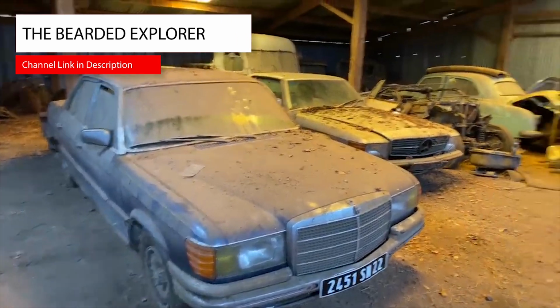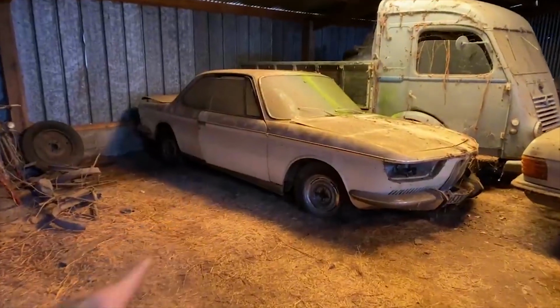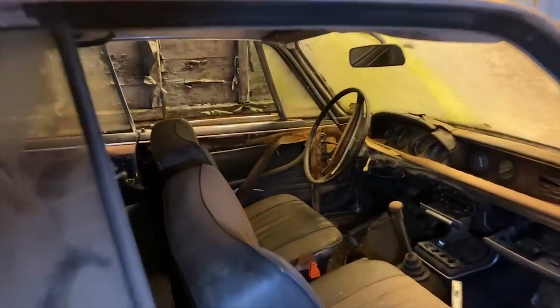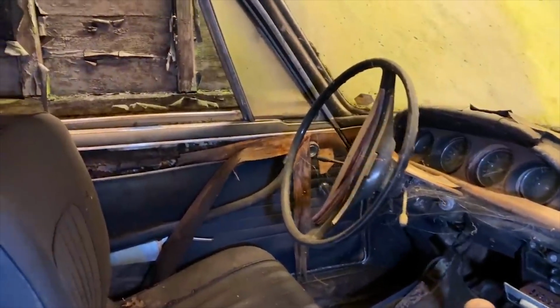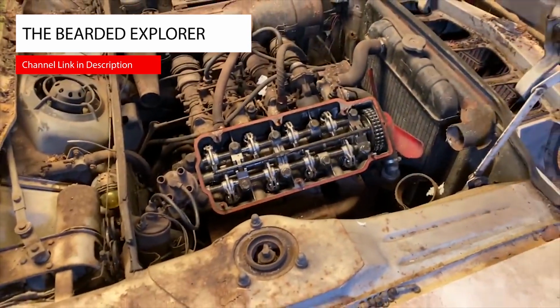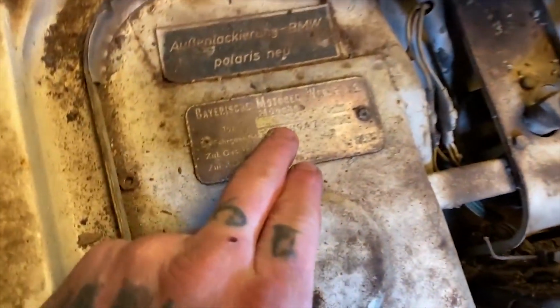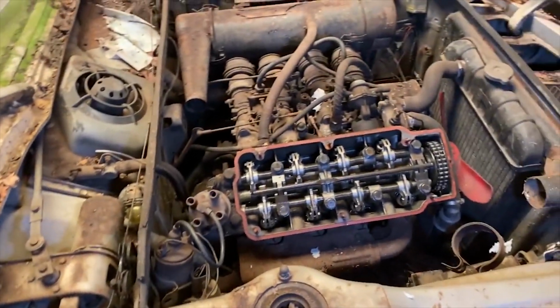Look at the cars that we have just discovered in here. Oh my God, look at the bikes. That is a BMW 2000 CS. Look at this. This is incredible. Look at the damage on the door. This is unreal. So let's have a little peek and see if it is a real one. Yes, it is. She is a real one. And look at this on the plaque, BMW 2000 CS, and there's the engine number. This is as real as they get.